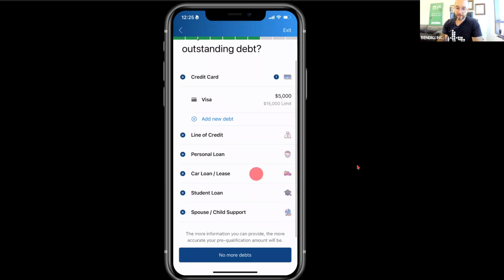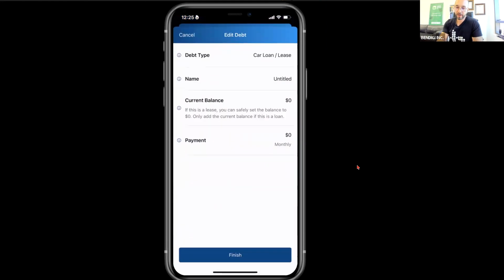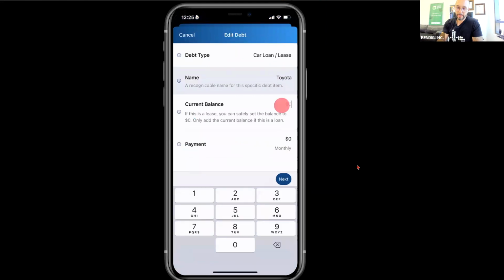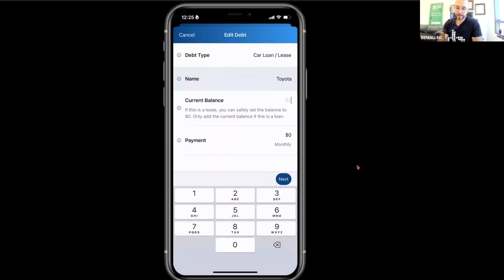Let's see what else we have here. Car loan. Okay, let's add a car loan. So let's say Toyota. Balance is, let's say, $25,000 left on it. And I'm paying $350 bi-weekly.